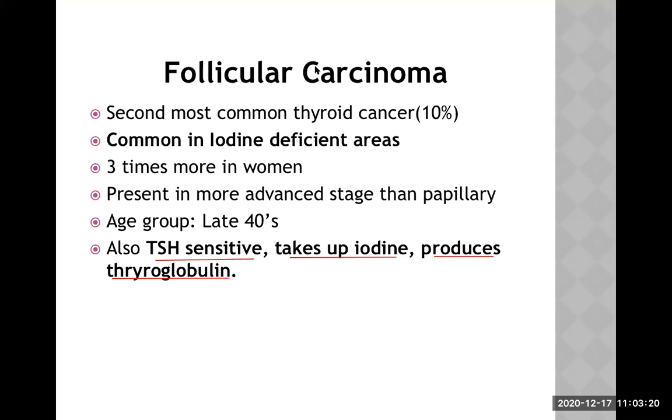If there is already metastasis in follicular carcinoma, how do I diagnose that metastasis? Anybody? Yes? Sir, we can give the radioactive substance and we can see the metastasis. Good. That is one answer. Any other way to detect metastasis apart from this? How do you know if there is metastasis to the bone? Sir, we can see CBC, and if there is pancytopenia, there is bone suppression. Exactly. Very good.